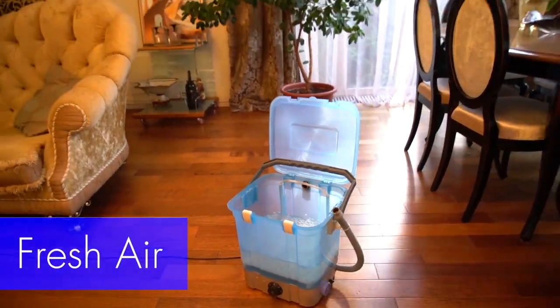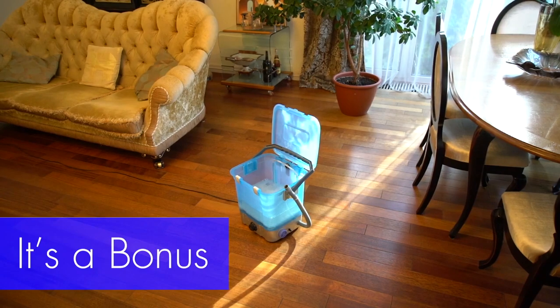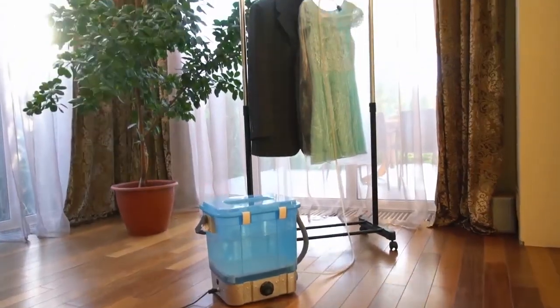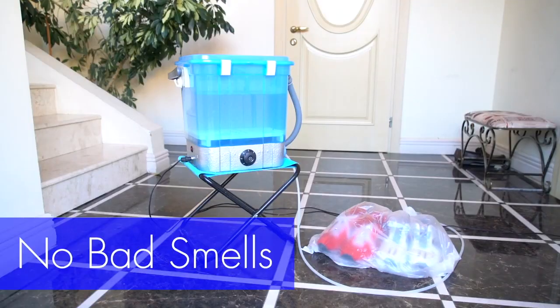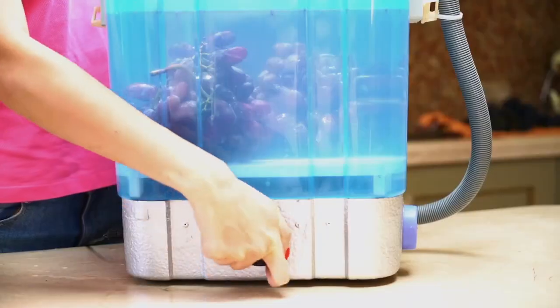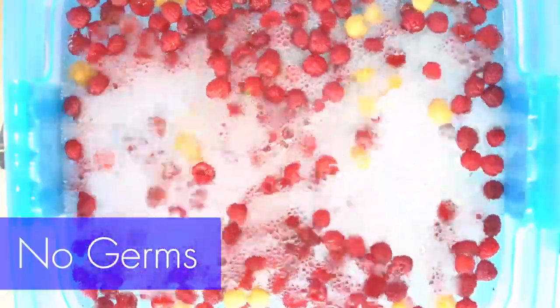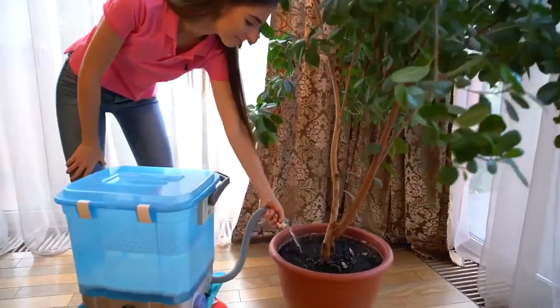And you also need fresh air in your house. You get it with Wonder Washer. It's a bonus. Also save time and money on dry cleaning your clothes or sneakers from bad smells. Strawberries, raspberries, and bunches of grapes are difficult to wash and disinfect with traditional methods, but ozone in the water kills all bacteria within a few minutes.